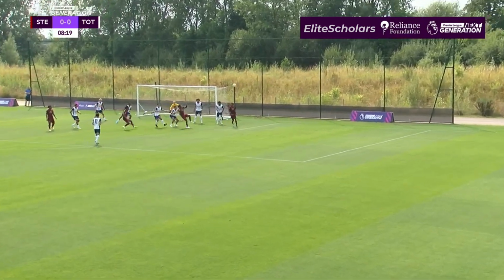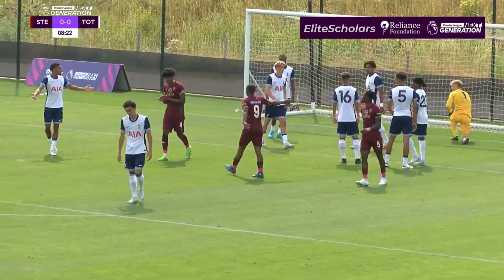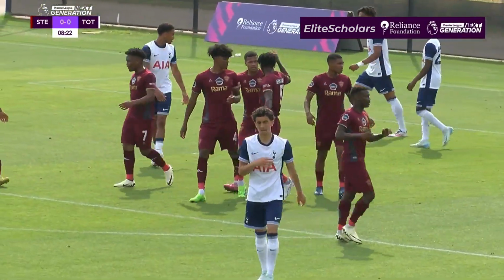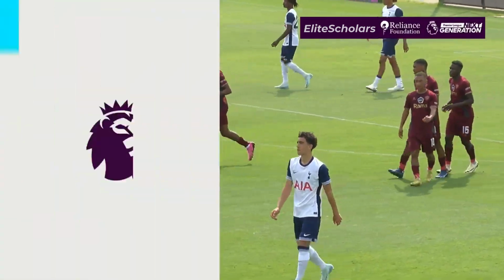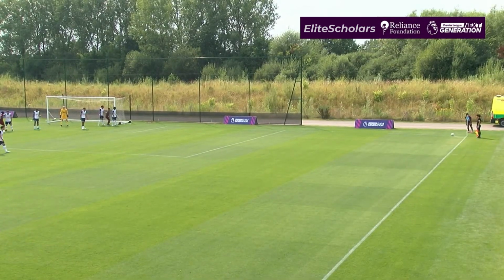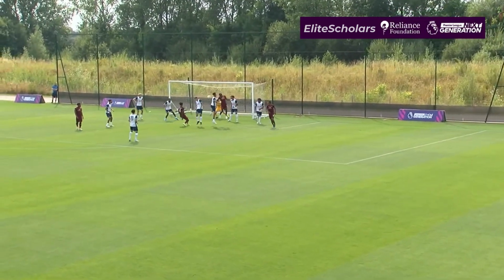Here comes the latest of the corners. It's another fantastic delivery. And it's Stellenbosch who take the lead. And after all the chances that they've had, it looks like it's a Spurs player who's helped them out in terms of the opening goal. Yeah, first real good corner Stellenbosch have put in today. And they've whipped it in right onto the six-yard box.